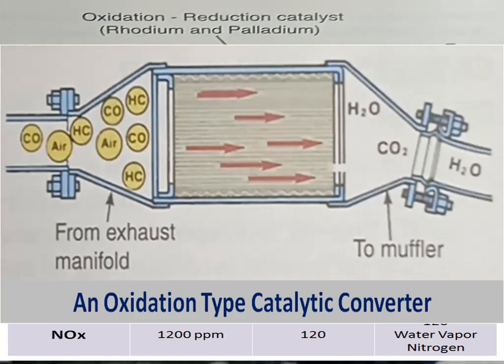On engines with an oxidation catalytic converter, the fuel system is calibrated to deliver an air-fuel ratio that is leaner than the 14.7 to 1 stoichiometric air-fuel ratio. This lean air-fuel ratio provided additional oxygen for the converter.